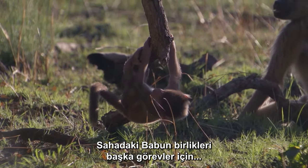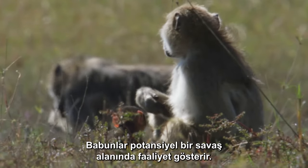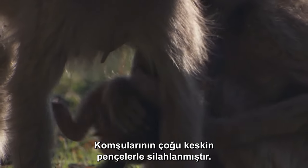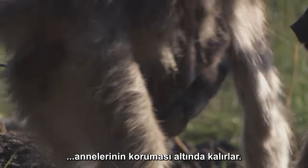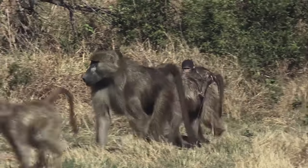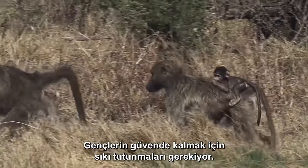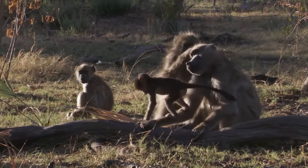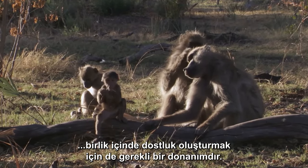Baboon troops in the field rely on their precision grip for other duties. Baboons operate in a potential battlefield. Most of their neighbors are armed with sharp claws, so these little ones, the smallest of the baboon special forces, stay under their mother's guard. Their grip enables their mother to become a troop transport. The young ones just have to hang on tight to stay safe. A precision grip is also essential for creating camaraderie among the troops.